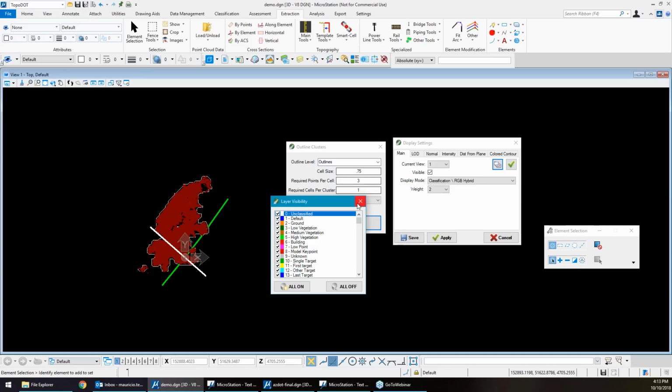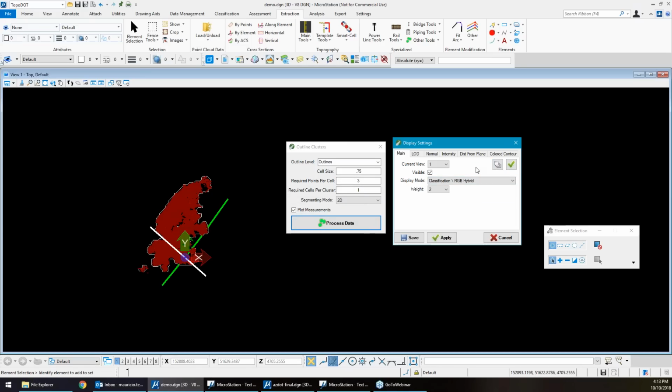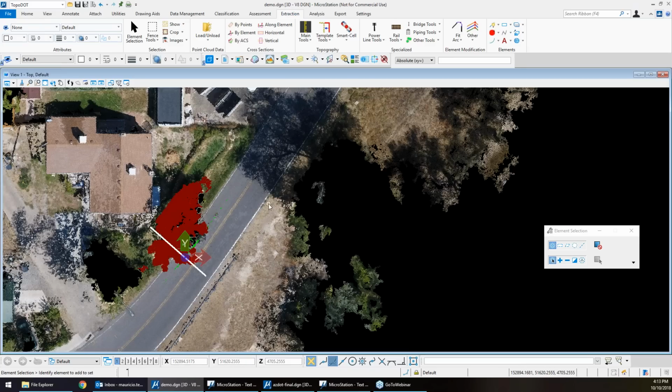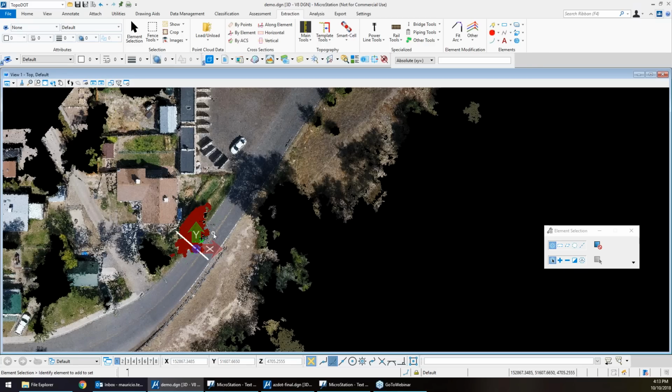Okay, so again, a lot of other little changes with the display engine. We won't have too much time to go into there. But any questions before we move on to some of the newer tools? Looking at the chat here so far. All right, so I'm going to go ahead and move on. So let's go ahead and close this out.